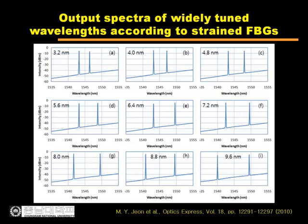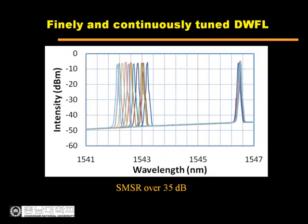In order to finely tune, by applying current to the micro heater on the FPLD, the longitudinal mode can be continuously tuned. At the same time, we have to strain the FBG continuously, because the FBG wavelength should be matched with the longitudinal mode of the Fabry-Perot laser diode. So we can tune the dual wavelength fiber laser finely and continuously like this.